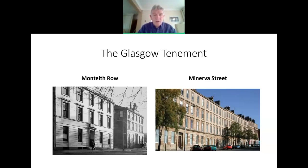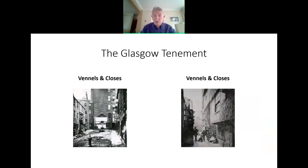Other early tenements from a similar vintage, maybe slightly later: there was a significant run of tenements in Monteith Row, which was a mixture of tenements and townhouses. Monteith Row was in the east end of the city, very much the street where people who had money were living. Again, it was doctors, it was businessmen, and indeed some of the Templeton family who owned the carpet factory a short distance away lived there. And on the right-hand side, we see a tenement run going back to a similar 1840s, 1850s date, and that's at Minerva Street over in Finnieston, and that survived really well. And as you can see, this is a modern photograph.